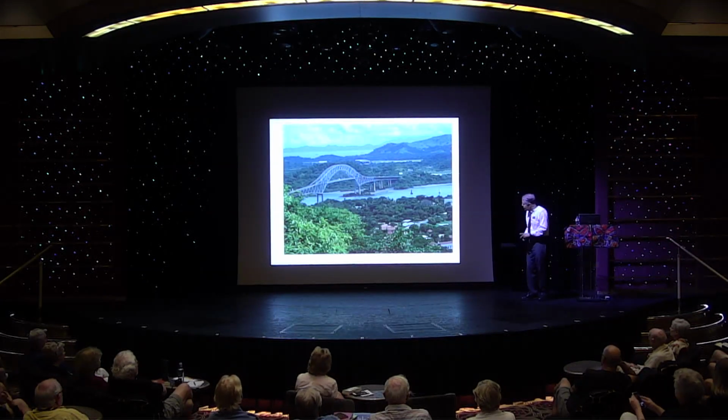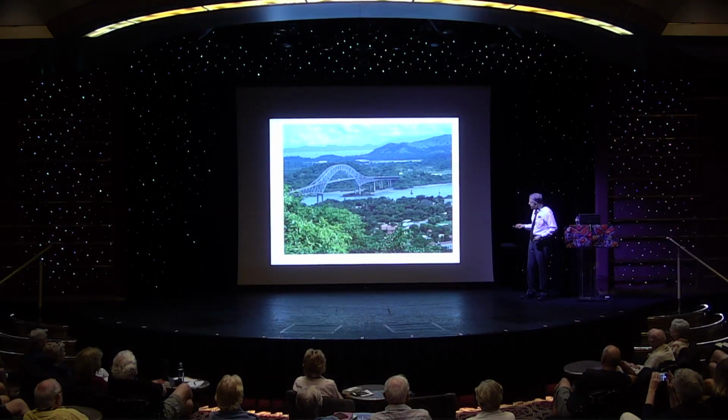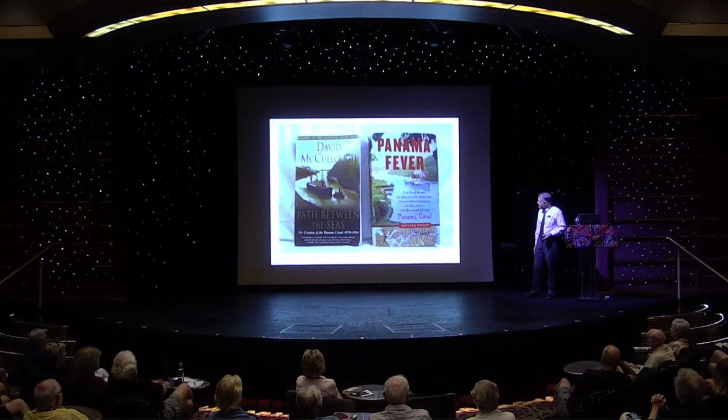First of all, I wanted to show you my hometown. This is Balboa Canal Zone, and when I was in high school, I lived diagonally upward to the right of this house. So I had a very nice backyard, as you can see. Beautiful area to grow up in.